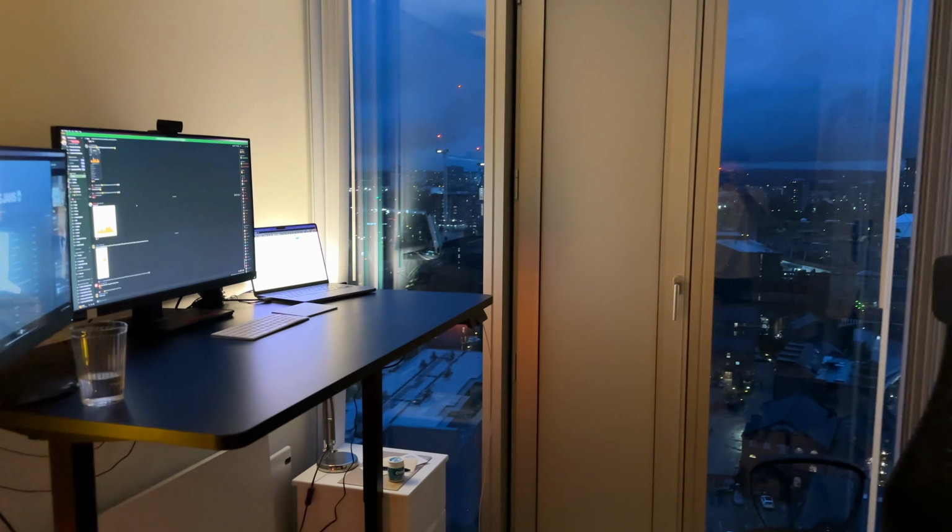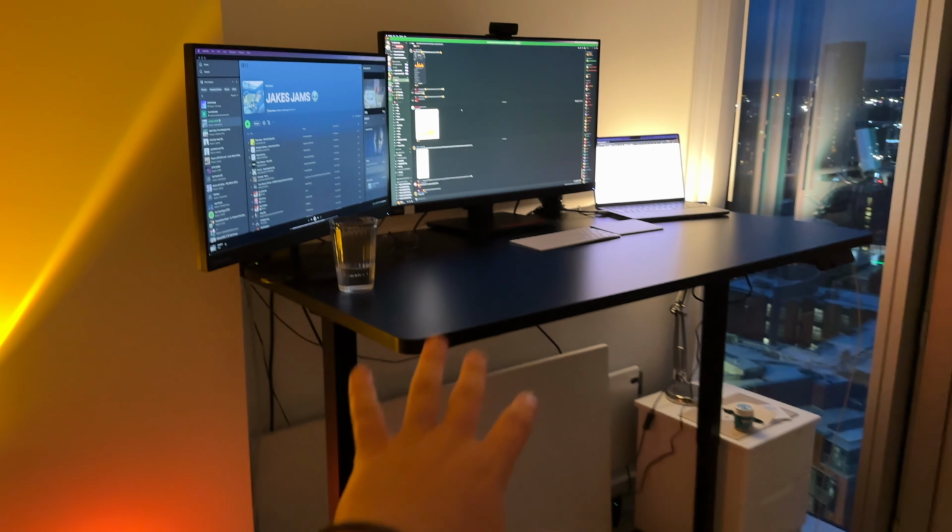Here we are in the home office. Pretty cool setup, if I do say so myself.